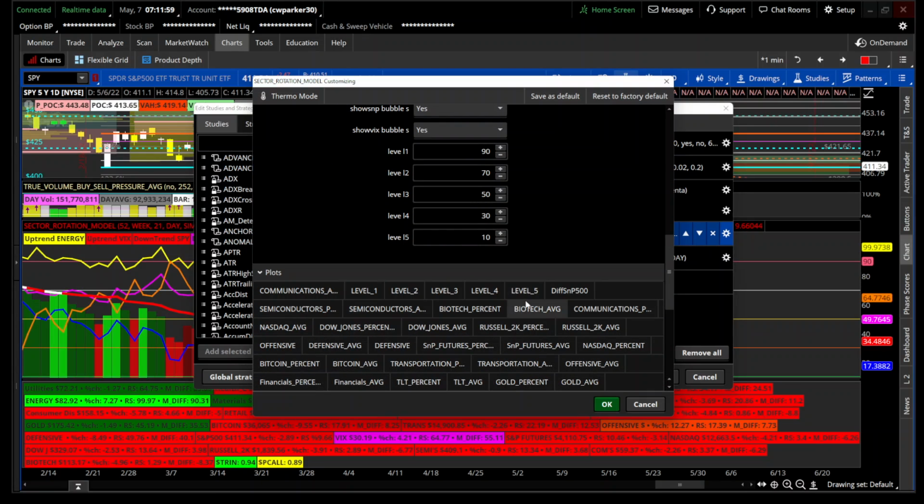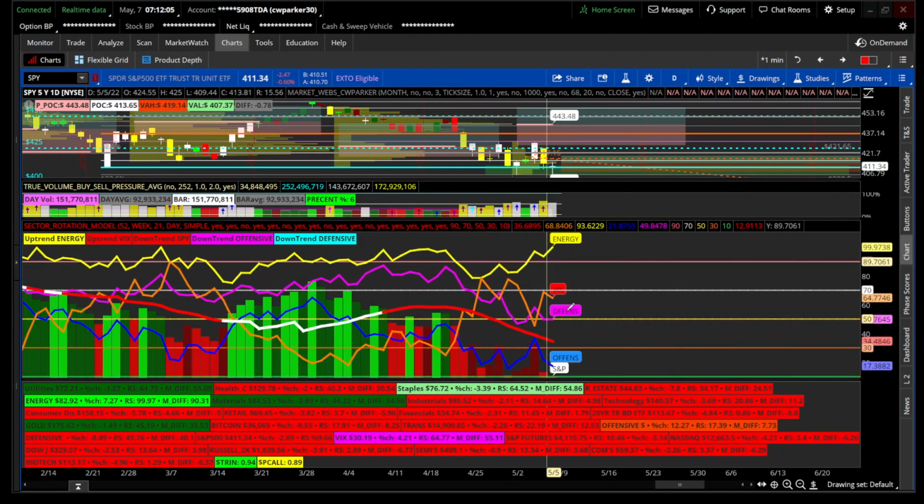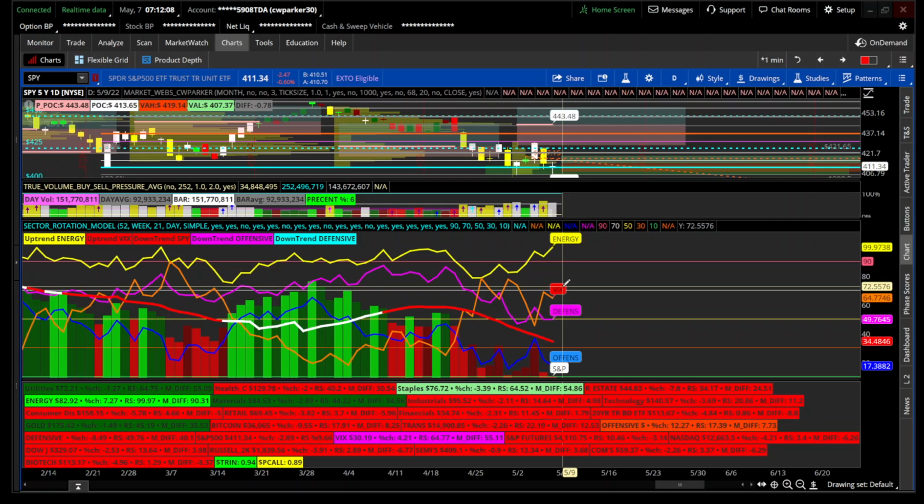You can even change those numbers that I have in there. Right now I have 90, 70, 50, 30, and 10. But if you wanted to put the Fibonacci numbers in there, you could do that as well by just altering those numbers.